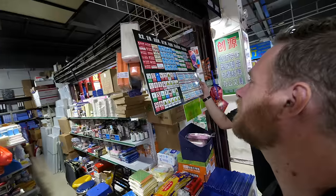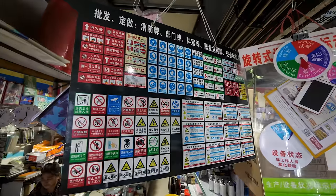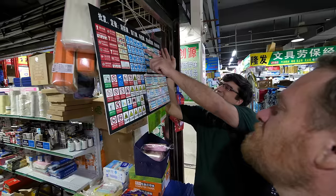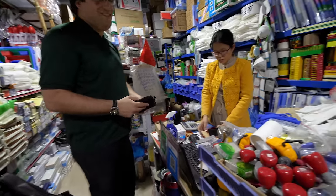It is prohibited to bring kindling. Mind your head. Maintain order. Working time, no visiting. Working time, forbidden to eat snacks. Be careful with too much water. So which one would you want? That's the swatch.